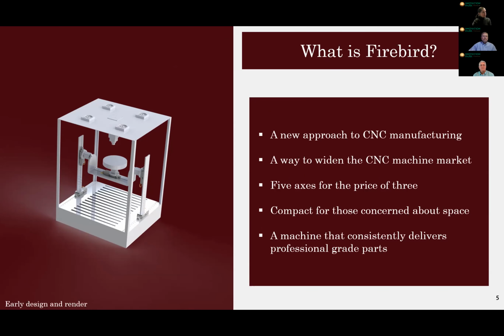5 axes for the price of 3, around $15,000, is our target market price point. Or at least that's the one that our surveys and our validation have told us would be the right number to get to. We want to widen the market so that more people use it in an office setting or for daily prototyping. And we want to be able to offer the versatility that a CNC machine offers over a 3D printer at the moment, while 3D printers get developed and advanced over the coming decade.